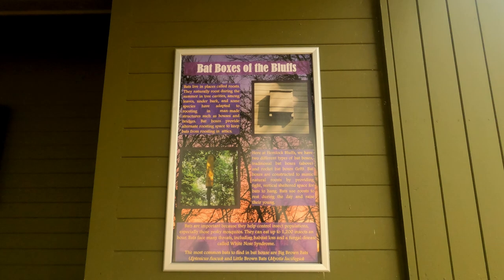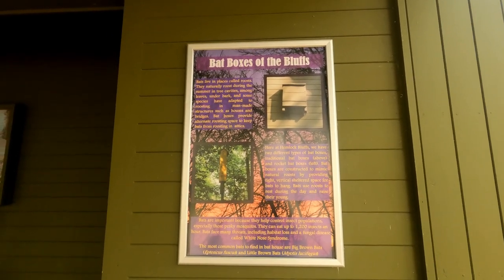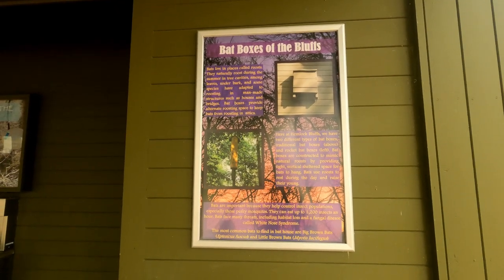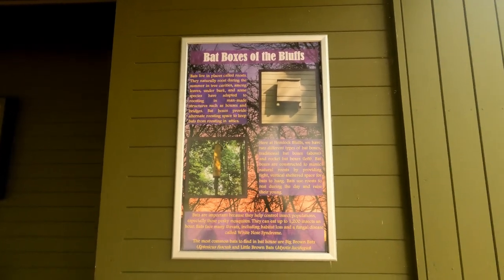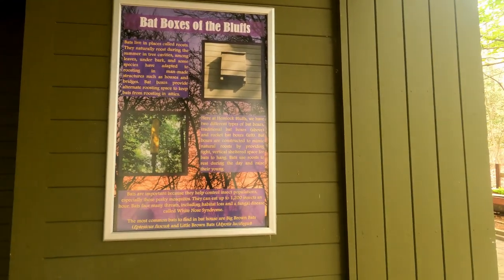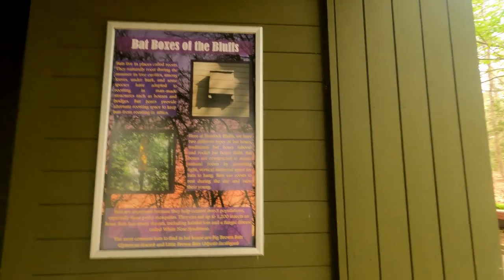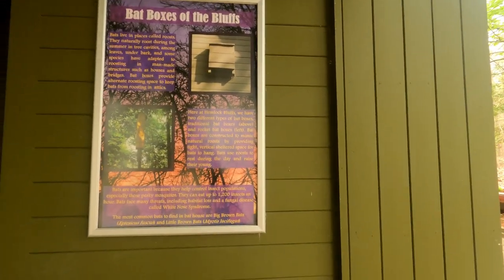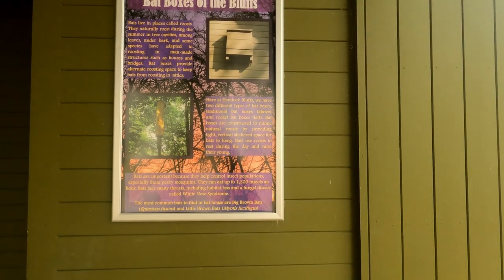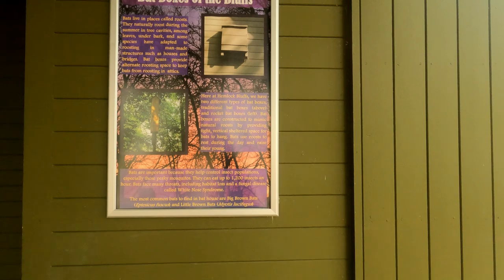Bats live in places called roosts. They naturally roost during the summer in the tree cavities, among leaves, among bark, and some species have adapted to roosting in man-made structures such as houses and bridges. Bat boxes provide alternate roosting space to keep bats from roosting in attics. Here at Hemlock Bluffs, we have two different types of bat boxes. The traditional bat box above, see that one, and rocket bat boxes left. I don't see where the rocket bat box is, but vertical sheltered space for bats to hang.